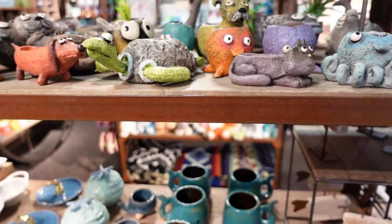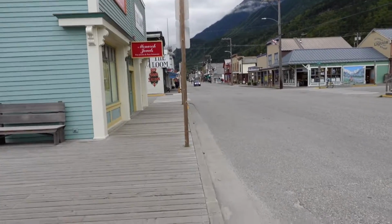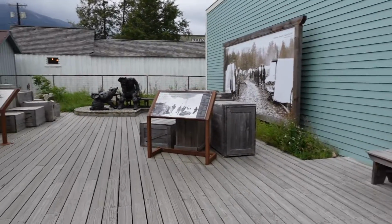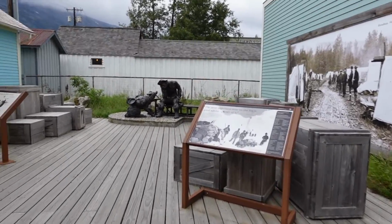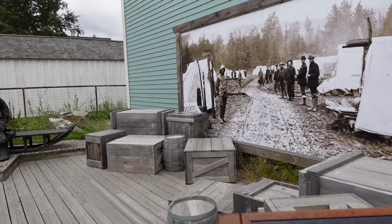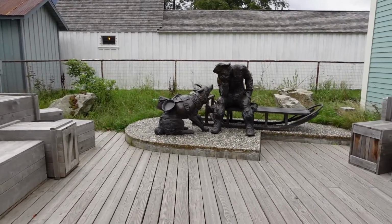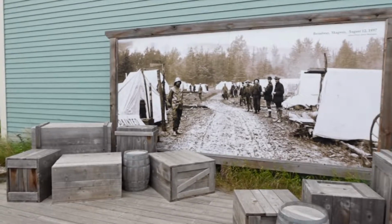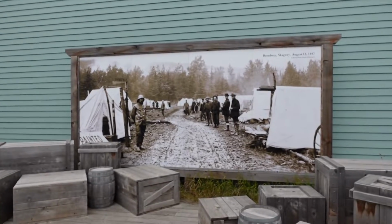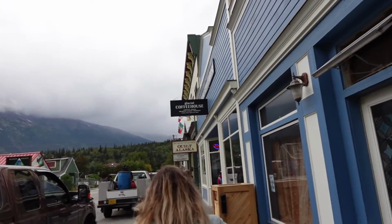So we're walking down Broadway right now, which is what we were told is the main street of Skagway. And right over here, looks like we have a memorial to the original mining camp that's set up here in Skagway. That's really, I'm a sucker for these kinds of things. Just like the old history of towns. So awesome. So this is actually Broadway Street in 1897. Quite different today.